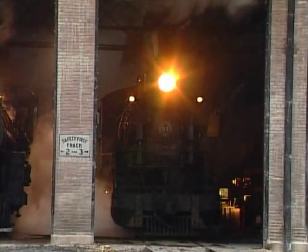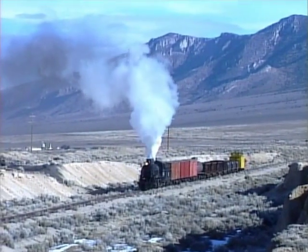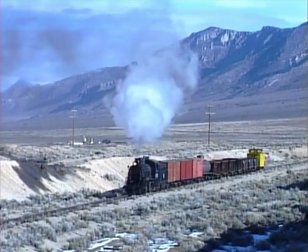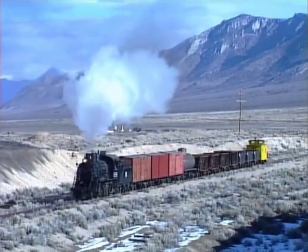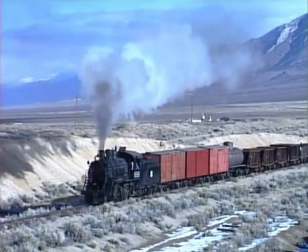Also starring is 280 number 93. Built in 1909, she spent many years hauling ore along these very rails until she was retired in the mid-1950s and placed on display in Ely in 1961. Now she's restored and running again on the Nevada Northern, and will pull vintage freight equipment for our charter.